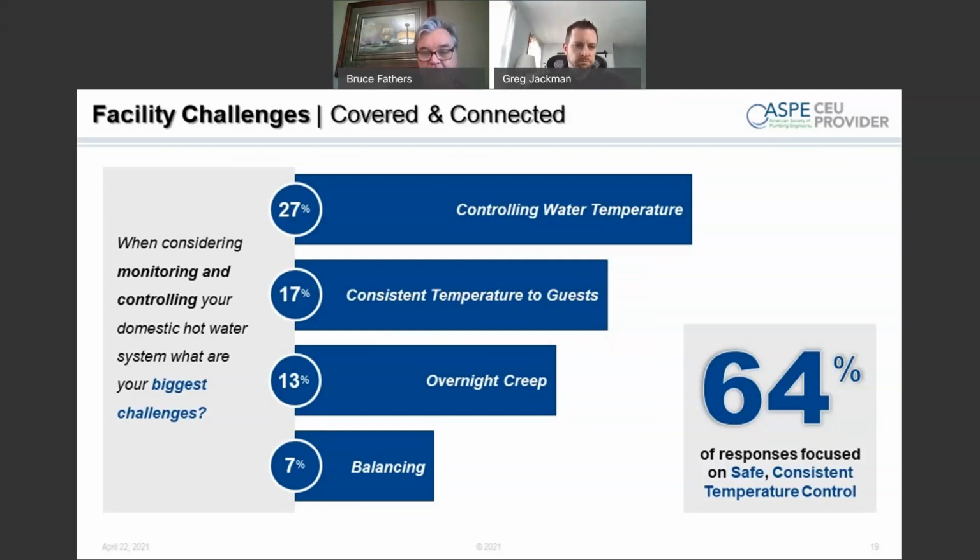Balancing. So, basically the takeaway on this slide is that there's a lot of things that you can monitor through digital mixing valves and through IoT or building management, but the water temperature, obviously, the mixed outlet temperature is critical in terms of safety, comfort, and mitigation.